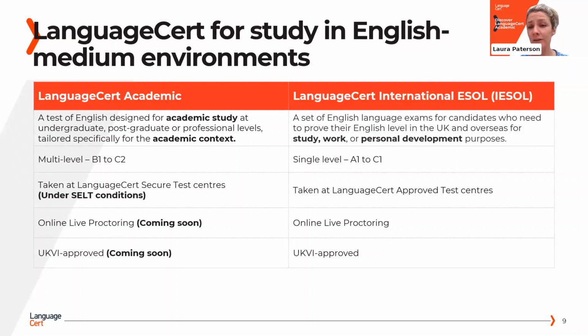So our International ESOL exam is taken around the globe, and it's used for a number of purposes in a number of different contexts, so study, work, and personal development purposes as well. The LanguageCert Academic test has been specifically designed for the academic context, okay? And for use at undergraduate, postgraduate, professional levels of study.